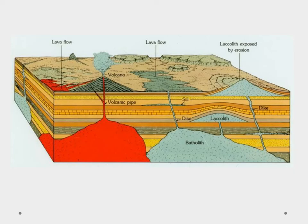Now here we can see our plutons again. We have our sill here, and notice that it's in between the layers. We have a dike that's going to cut across the layers, and then we have a laccolith which is going to kind of bubble up and deform the layers above it. We also have a new term, and that's this batholith here. And batholiths are going to be large. If you notice sills, dikes, laccoliths, they're not too big in structure, but batholiths are going to be hundreds of kilometers big. Okay, so square kilometers.